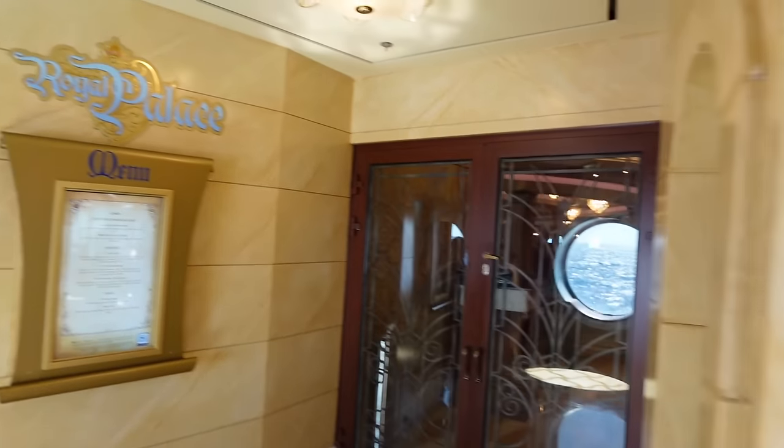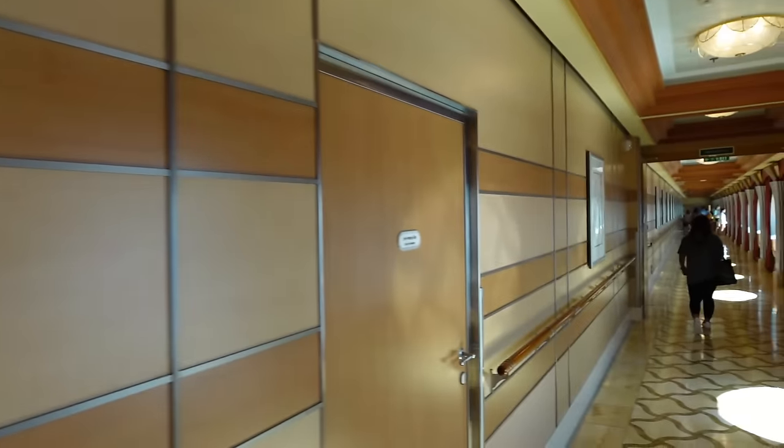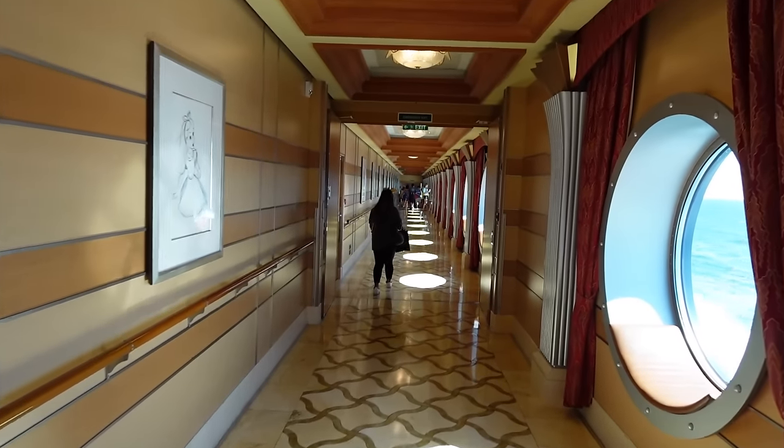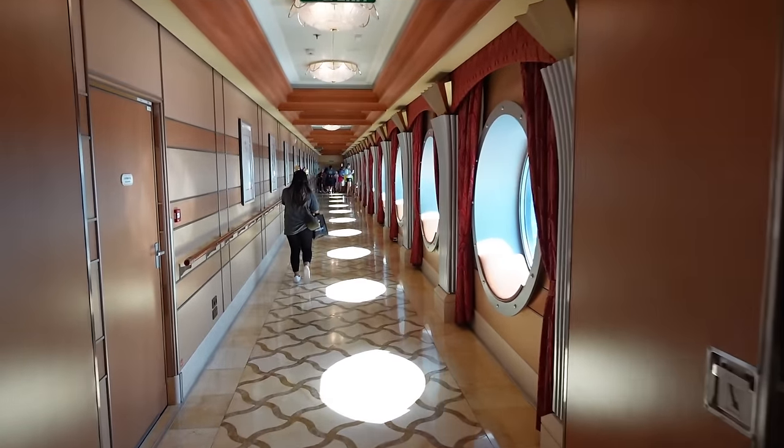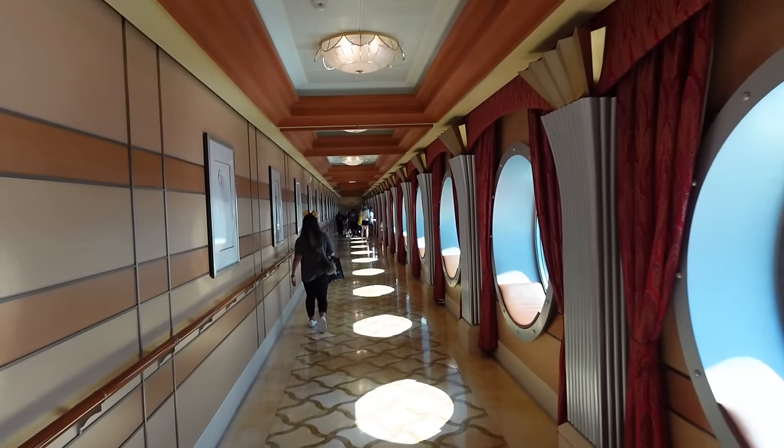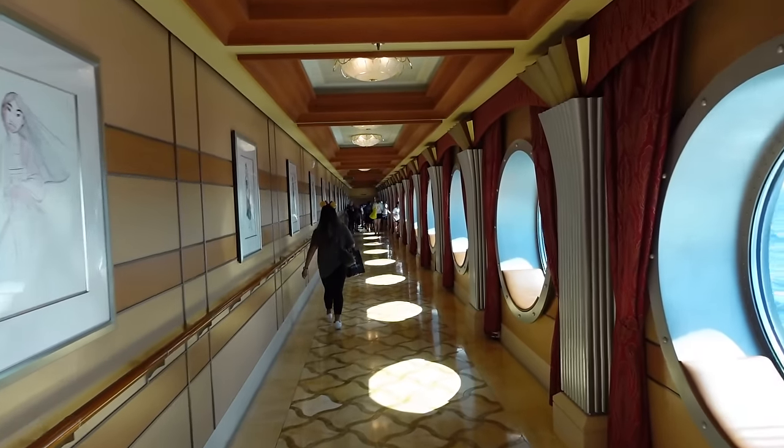Royal Palace, another entrance to it just there. And there's maps everywhere, which is good. A nice picture on the wall. Head down this way. So yeah, we have got Animator's Palette coming up. Looking forward to that. I've heard good things. A lot of people I know that have been on this ship before have said that's their favourite restaurant on here. So I'm looking forward to that.